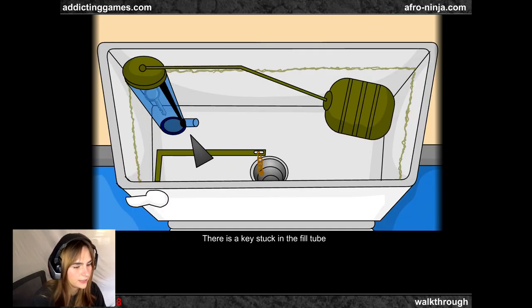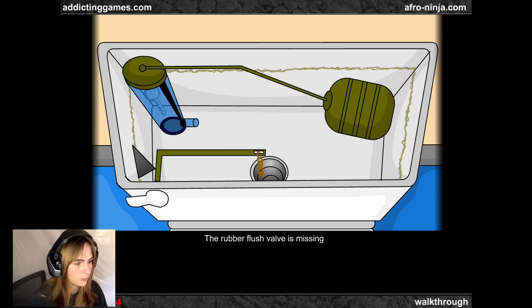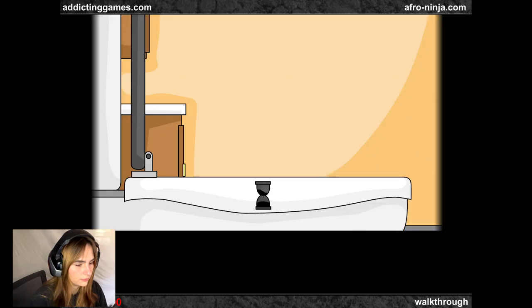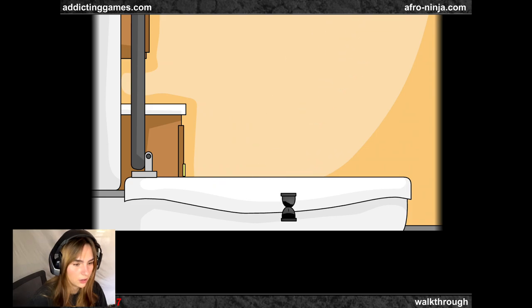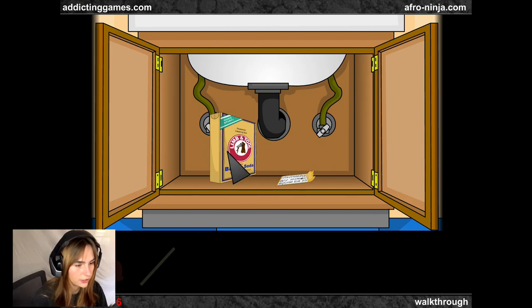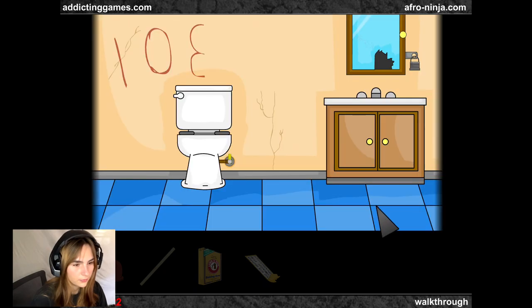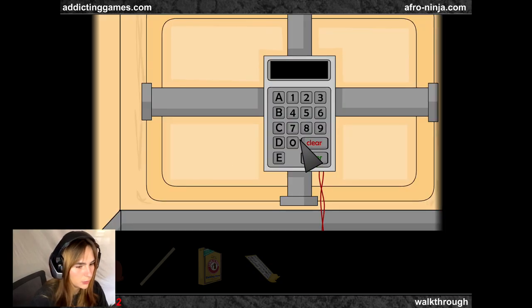Oh, there's the key. The key's stuck in the fill tube for the toilet. So we're gonna need to figure out how to get that out. Do some plumbing. Oh, our plunger broke. Cool. See what's under here. Some baking soda label. We need like some tools. Oh, I'm assuming this is for the door.